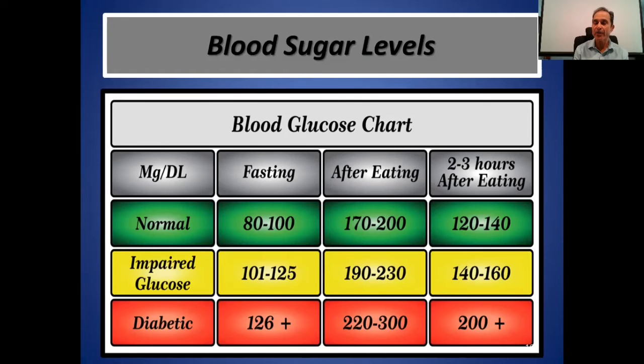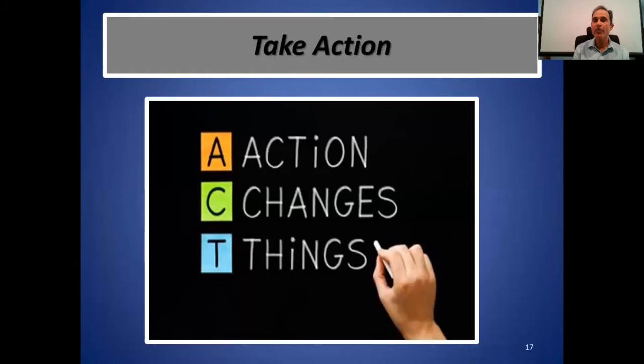Now, if you don't take remedial action fast, you may become insulin resistant and even get type 2 diabetes, which is the leading cause of blindness and amputations known. Now, what we want you to do is take action. What do we mean by that? Well, having intention will never change anything. You have to have action with intention.